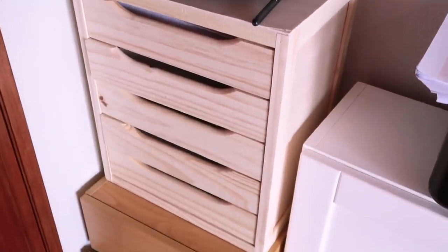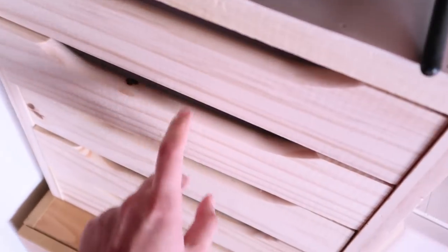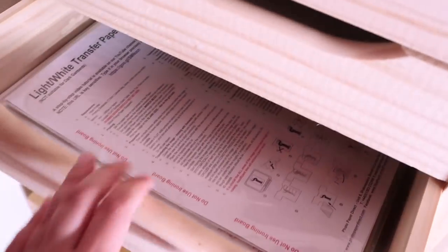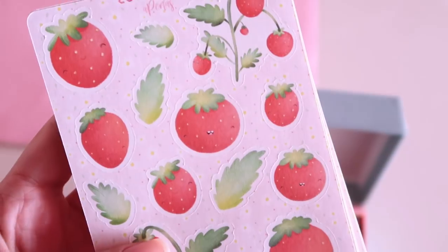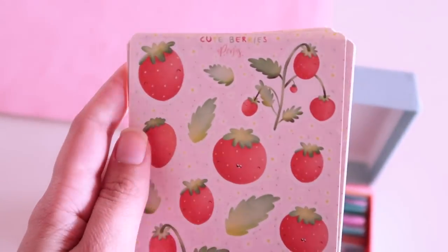I also got a new shelving unit that you probably already saw, and now I have all my sheets a lot more organized, because before I was keeping them all over here. As you can see, I still have some things over here, but now I can divide them by categories and stuff like that, so everything is a lot more organized. I just want to add some tags so I don't have to open all of them when I'm searching for something. I also did these sticky sheets, and I already stocked up some of them, and I really like how they turned out as well. I think they look super cute.